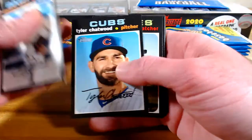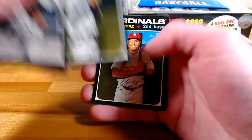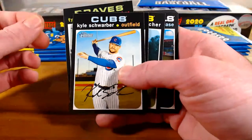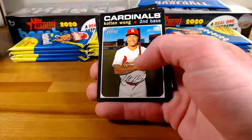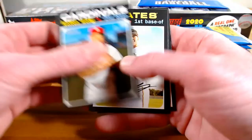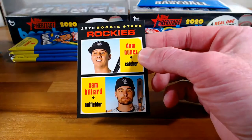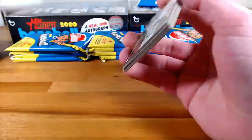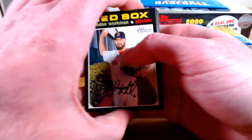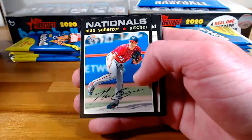Nelson Lamet, Tyler Chatwood, Tyler Flowers, Kyle Schwarber, Matt Boyd. Schwarber is a short print. Colton Wong, Jose Ozuna, Ross Stripling, Rockies rookies Nunez and Hilliard. Brandon Workman, Brandon Woodruff, Trey Turner, Max Scherzer.